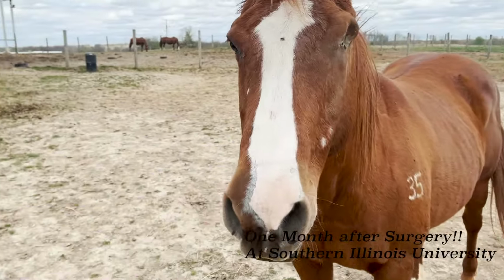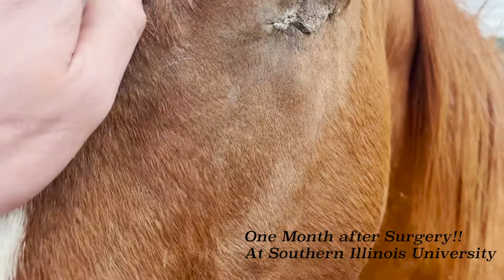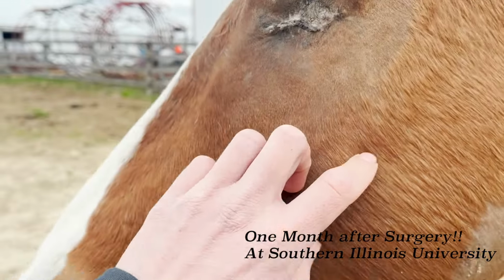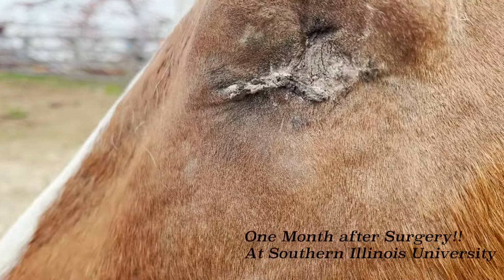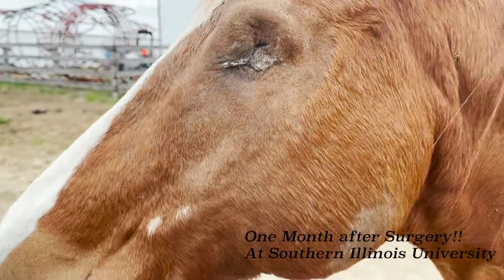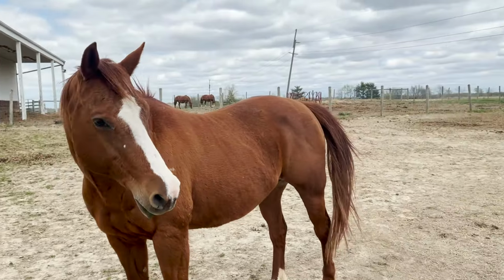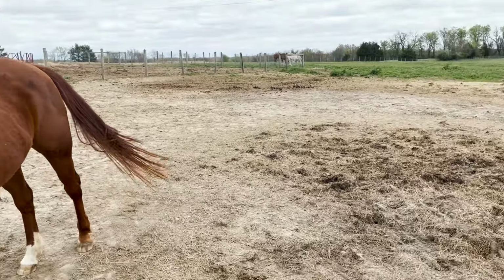And John went out 1 month after the surgery to check on old Amazon. Surgery site still looks good. They said she's acting great. The scab is a little more, not quite fallen off. She's not quite back to her old self, but it doesn't seem to be bothering her. She just walks around like normal.